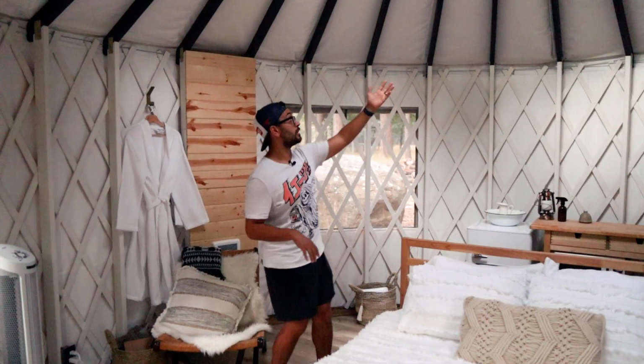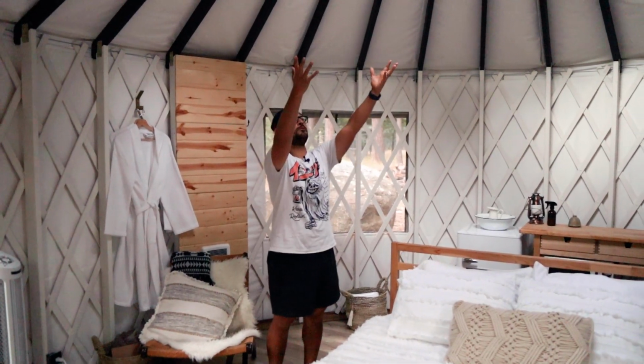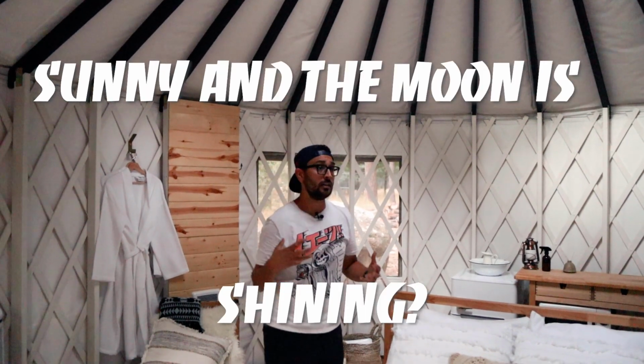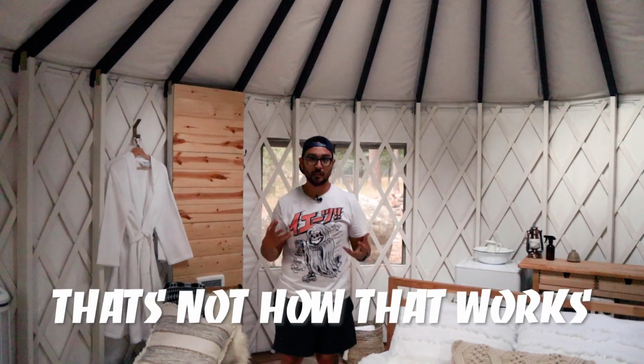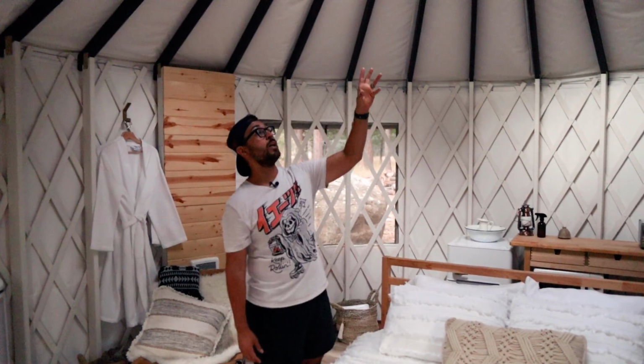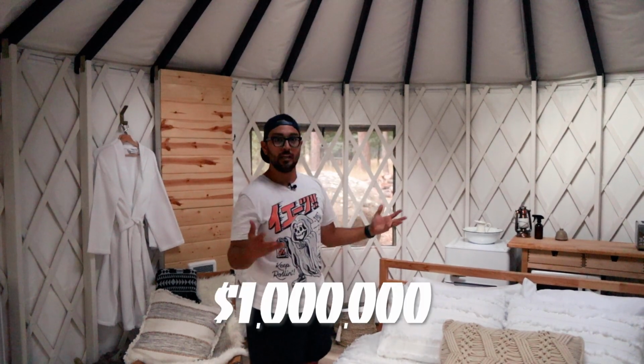And I know I already talked about the contrasting colors in the beams and the actual insulation of the place, but one really cool feature that I completely glossed over is the skylight up here. You're literally getting views of the trees, but also whenever it's sunny and the moon is shining in here, it just makes for a very romantic night. So Ryan, I'm very excited for this. You get moonlight, trees, wildlife. I don't really know what else you can ask for in an Airbnb.